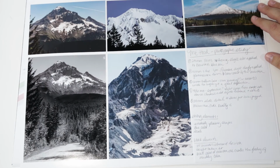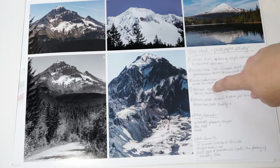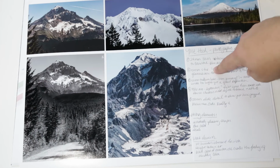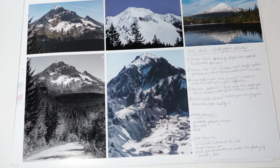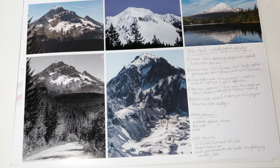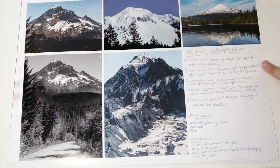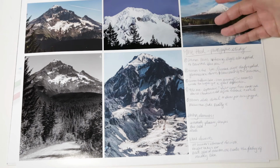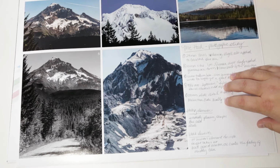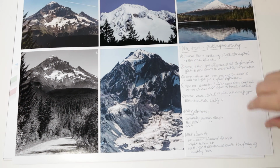This is one of my photography studies. This is 5 of my favorite photos from a year-long observation of Mount Hood, which is the mountain that is closest to where I live. Different angles, different lenses, different filters, different techniques. All my notes about what size I used, what direction I was facing, time of day, all pertinent information to a study, what worked and what didn't, so that when I go back, I know what I can do better.